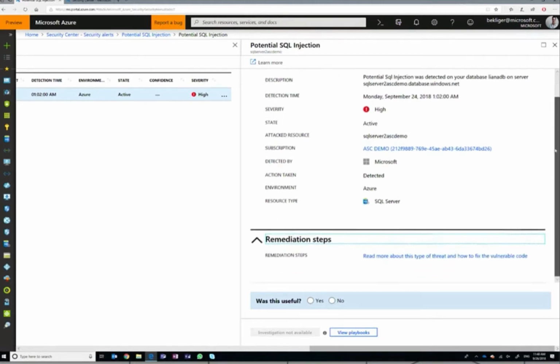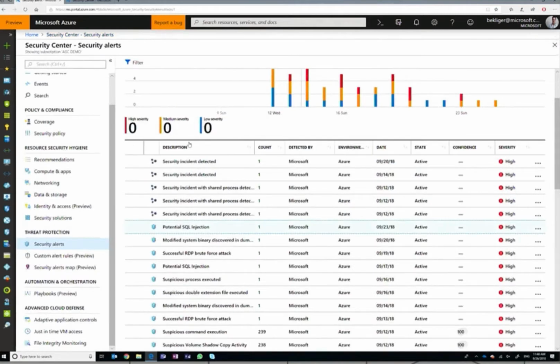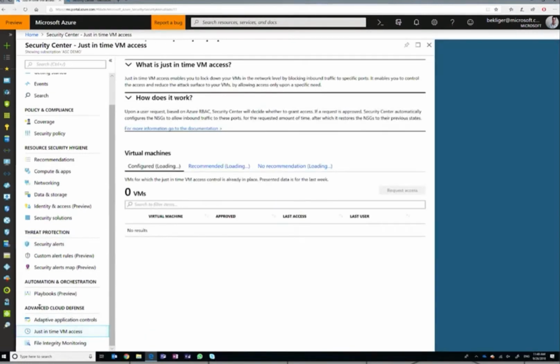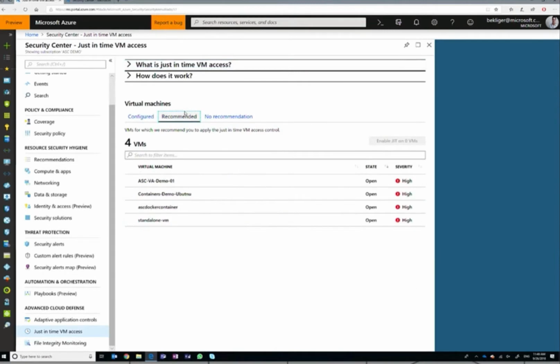We also talked about adaptive application controls and just-in-time VM access. So let's start with just-in-time VM access. That's available via the Advanced Cloud Defense section in this area over here, right? And when you click on that, you see two important areas to focus on. The VMs that are already configured with just-in-time VM access, and VMs that are recommended for just-in-time VM access. That means that those VMs were detected by us as vulnerable VMs that we recommend to enable the mechanism on.